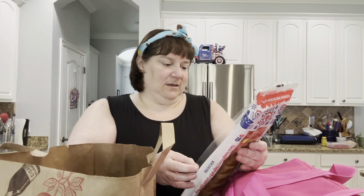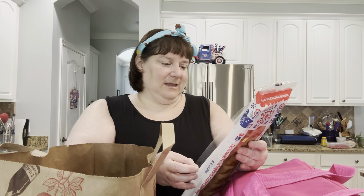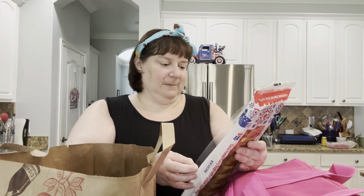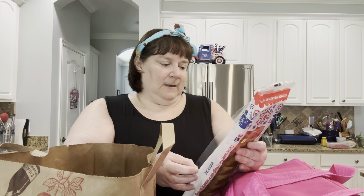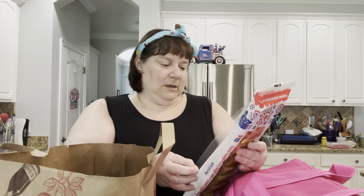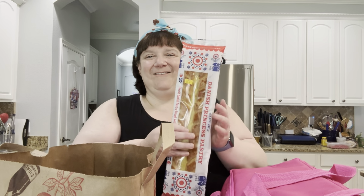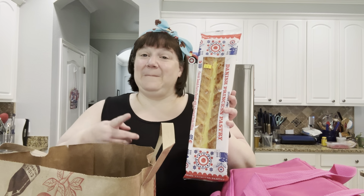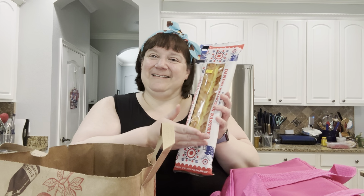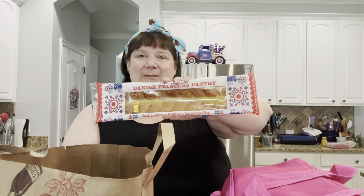26 grams of fat. Are they kidding? What is in this? Must be a lot of butter. No cholesterol. 200 milligrams of sodium. And 64 grams of carbohydrate. But I will tell you, we are probably going to cut this into tenths and not thirds. There's no way. This thing is huge. But yeah, it looks good, so we'll see. We'll probably end up sharing it.